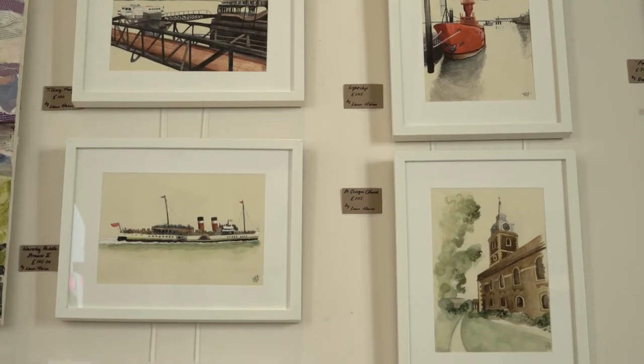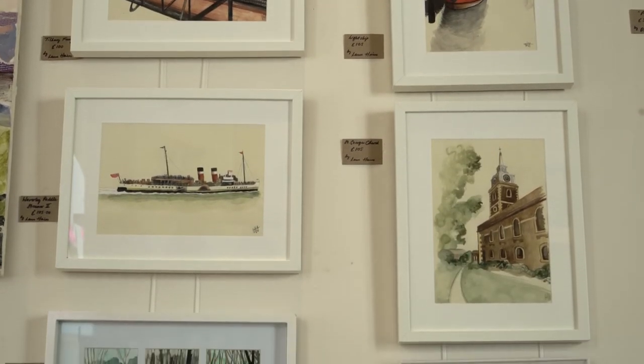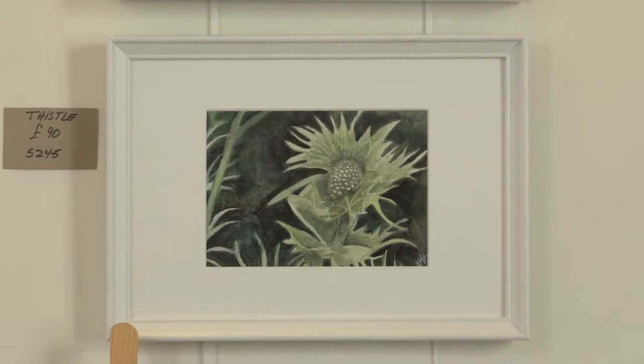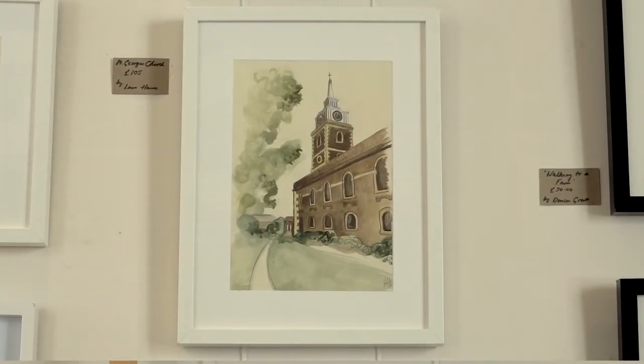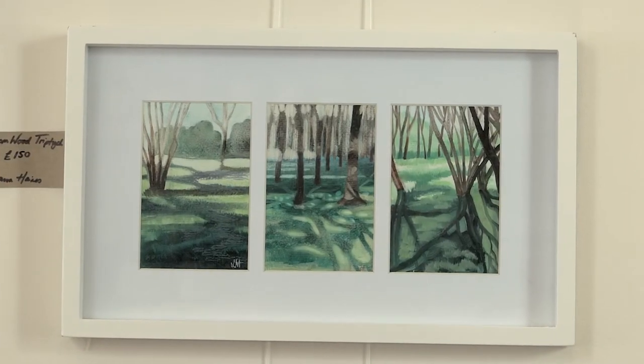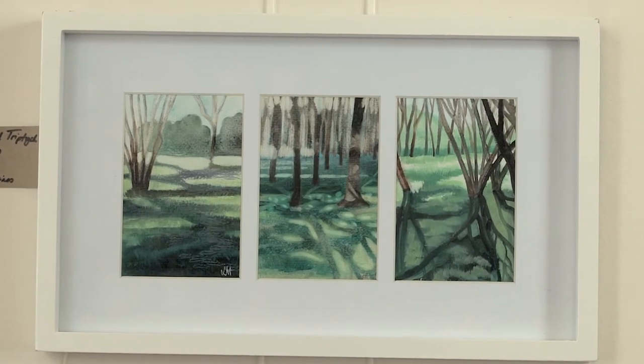And I also have been selling some of my paintings, prints and cards through Made in Kent as well. I've got several paintings on display at the moment, and I need to top up the cards and the prints as well. And it's been really, really great to be able to support something that's supporting a really great charity that's helped me so much, and also supporting local artists and artisans and craftspeople.